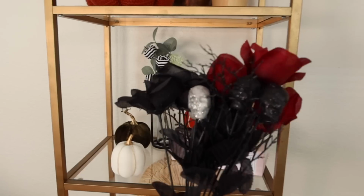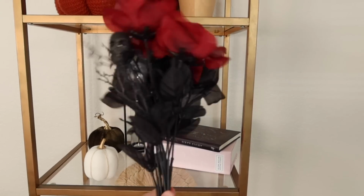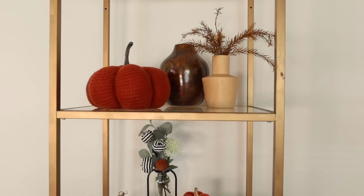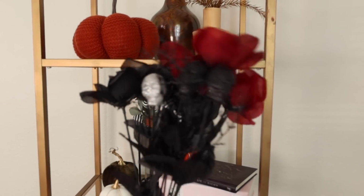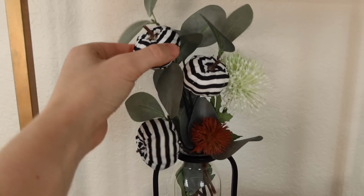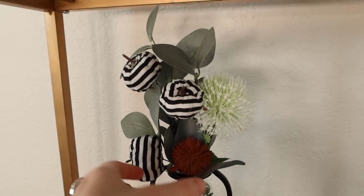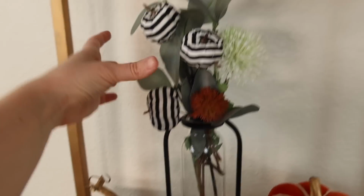I did end up not being able to incorporate these. I just didn't feel like these colors really went with the vibe that I have going on here, so I may put these somewhere else in the apartment or maybe just save them for next fall, I'm not sure. But I did end up using the black and white striped pumpkins along with some of my regular faux foliage here in this vase. I thought that looked pretty cute.